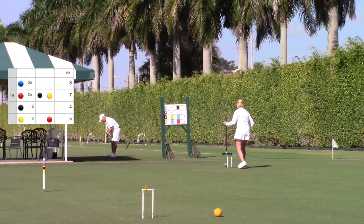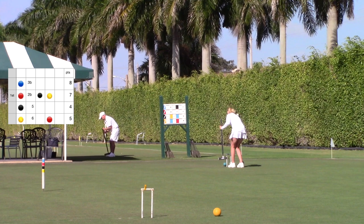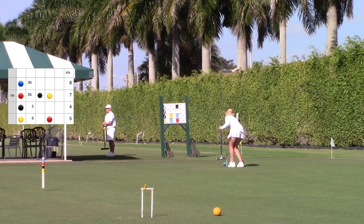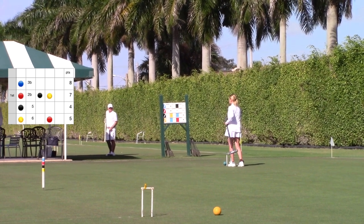Okay, so she tied it up, makes one more hoop, she wins the game this turn. If not, they go into a second round of last turns. So what she should probably do is tap black, try to get a rush on yellow to three back.